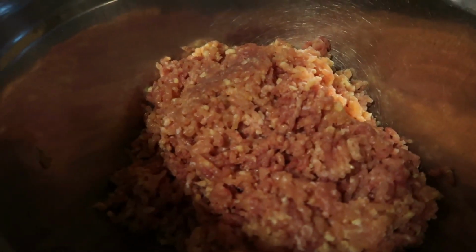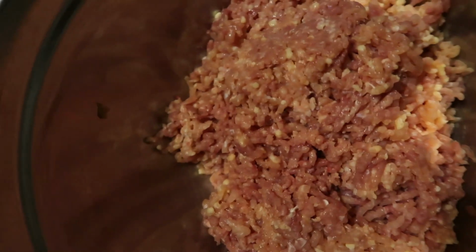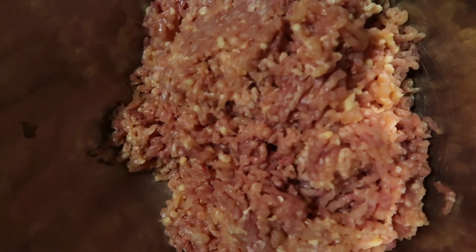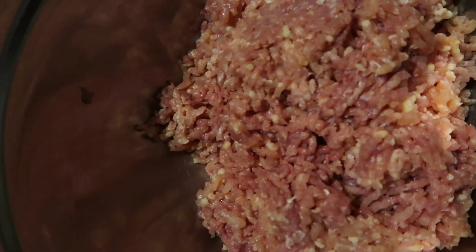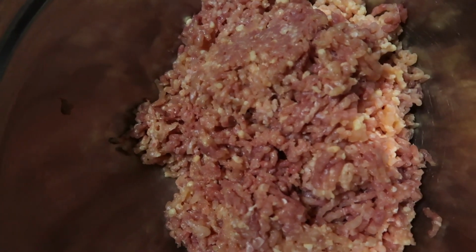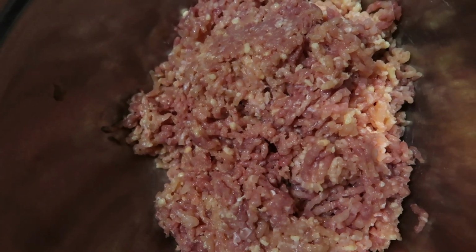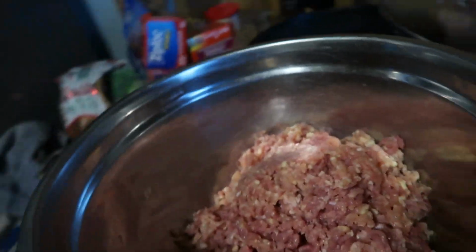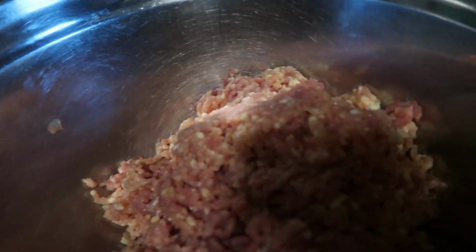Look at how beautiful that has turned out for us. It's the perfect size of shred. It just looks like a really good looking piece of meat. I'm gonna say this is about 5 pounds. I'm not exactly sure though. But I'm going to get started in here.